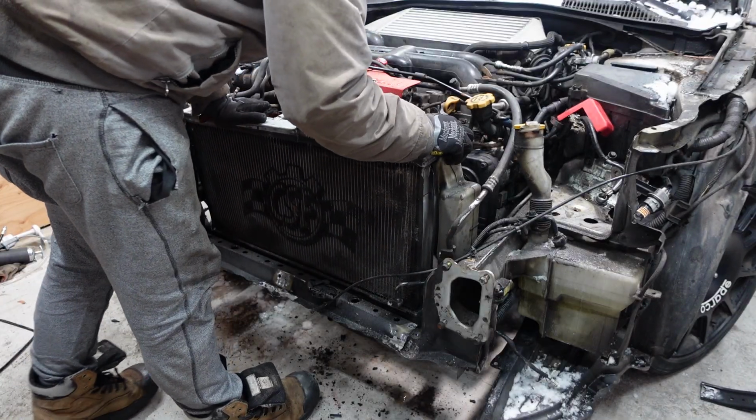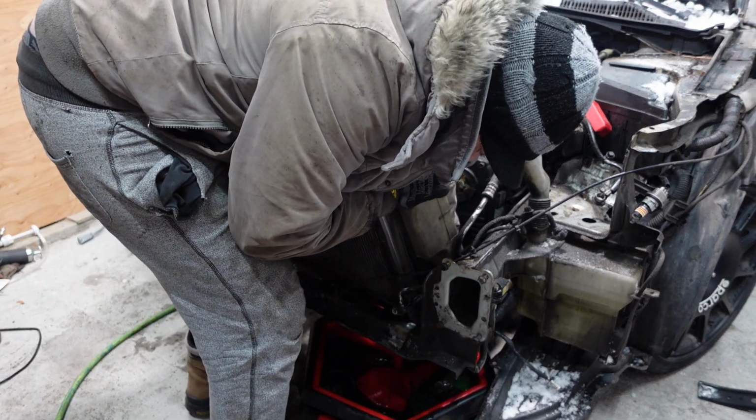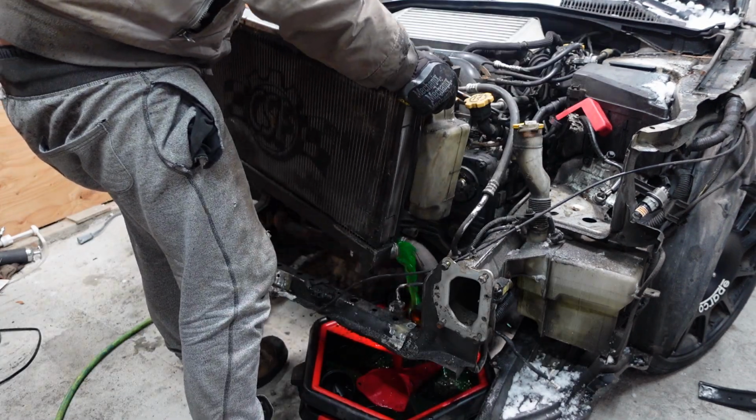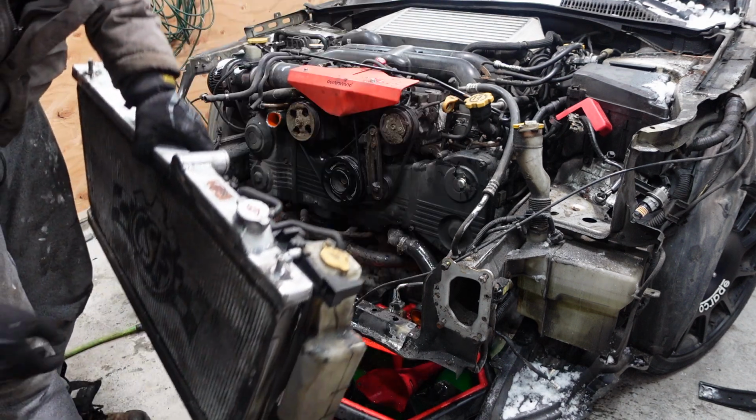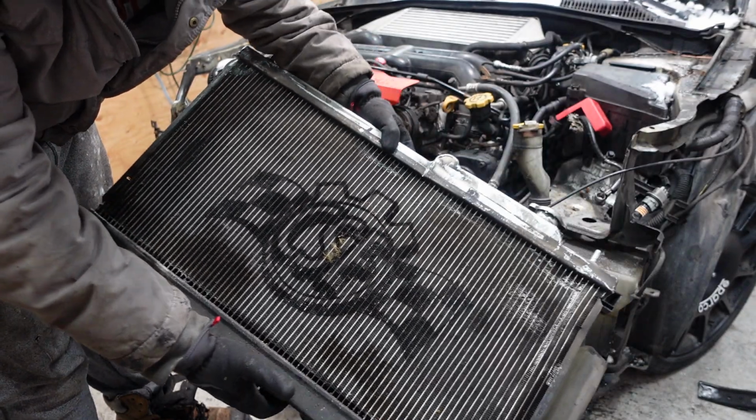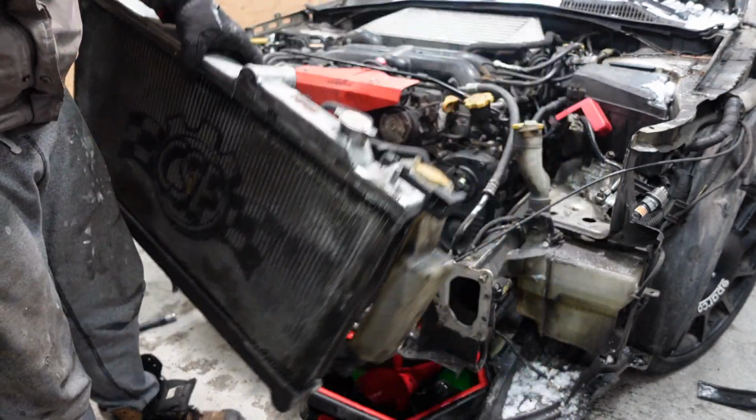My radiator. I'm really bummed out about this. Oh, I'm pissing coolant everywhere.